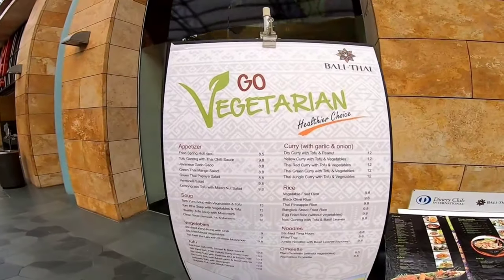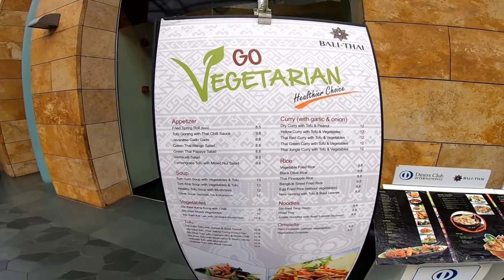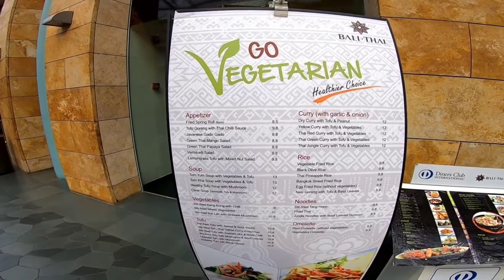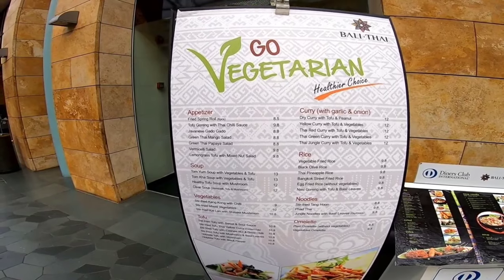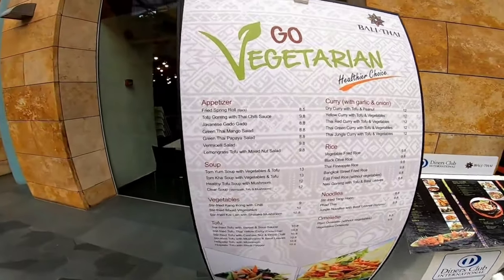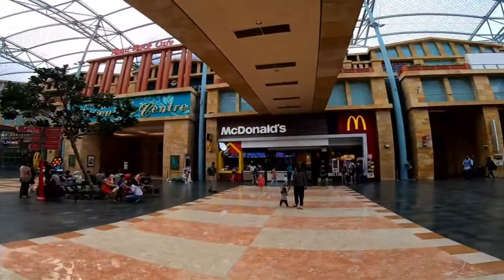So this is a vegetarian restaurant, and you can see the rates here. You've got fried spring roll, 6 pieces, $8.5. Tofu goreng with Thai chili sauce means fried rice with tofu, $9.8. Oh, the world famous McDonald's McCafe.